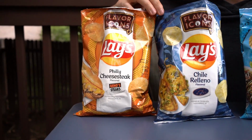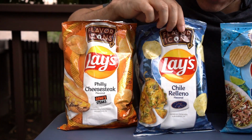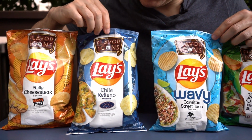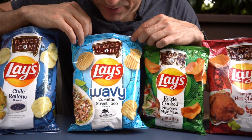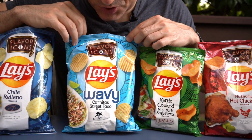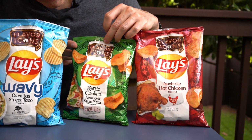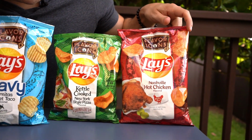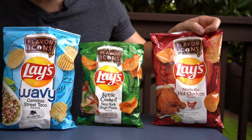And then we've got Geno's inspired Philly cheesesteaks. We got Cocina Azul inspired Chile Relleno. We got Carnitas Street Tacos from El Torito. We got kettle cooked Lay's New York style pizza from Grimaldis. And then last but not least, Nashville Hot Chicken from Party Foul, F-O-U-L.